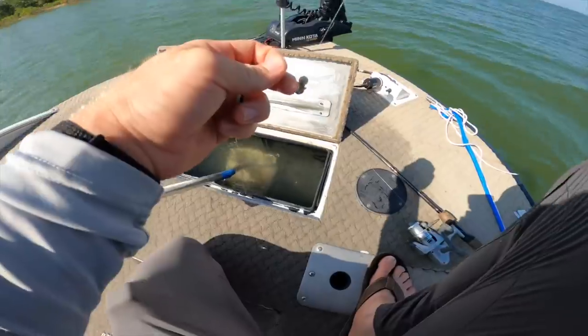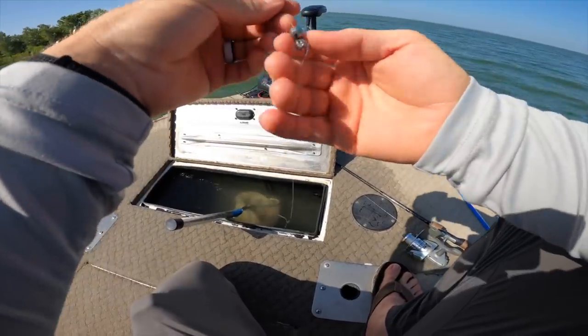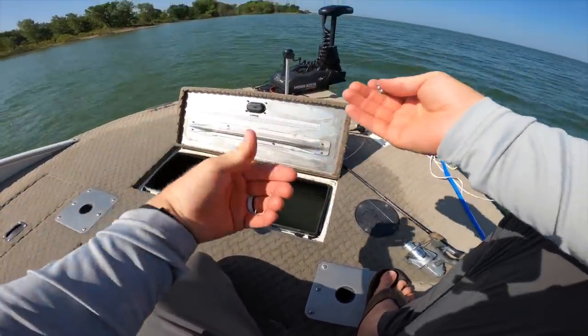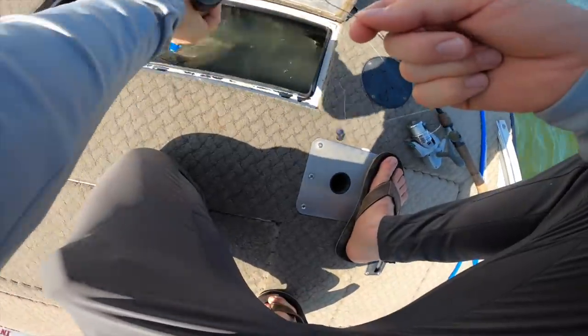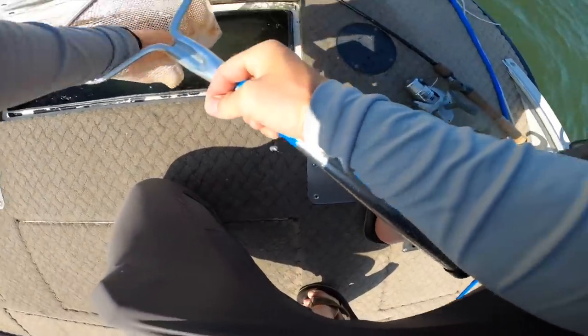We'll see you. So guys, these crappie are hanging out about 15 foot down in some brush piles. We're literally just using a couple split shot weights right here to get down on their level. Probably about 6 to 8 inches here between the weight and the hook. And Sean went out and got some minnows earlier today. Just get one of these guys right here.